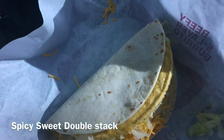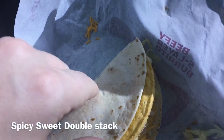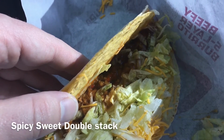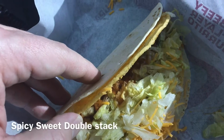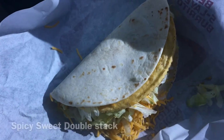All right, so first up, just to let you know, all 3 of these are wrapped and look the same. They don't individually wrap them, so I couldn't tell which one was which, so I had to double check. So this is the sweet and spicy, and this actually has sweet chili instead of sour cream. As you can see, it looks the same, except for the fact that it has the chili, and you can see it right down there with the beans, it's red, with the beef. So that is the sweet and spicy.